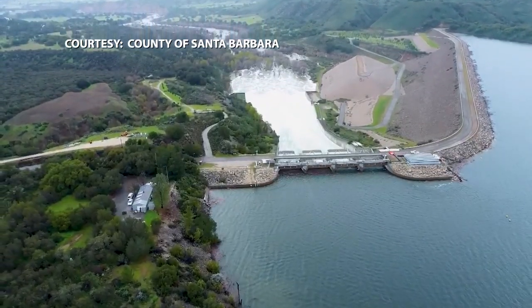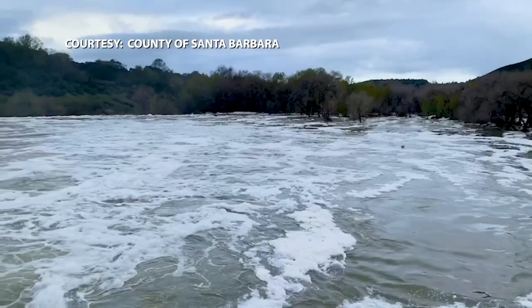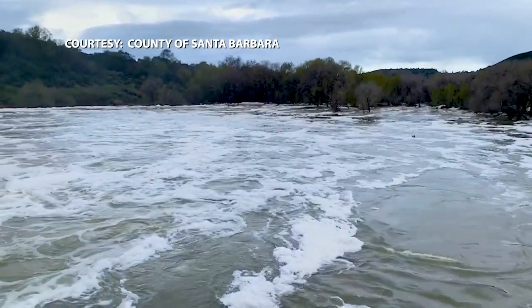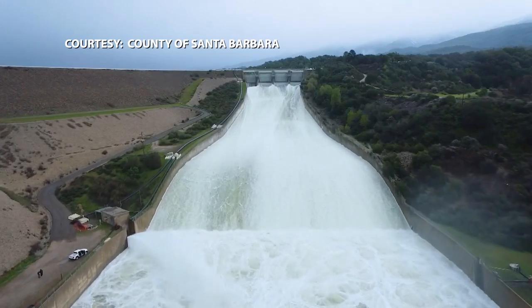Although we have more than enough water now, Young stresses the importance of continued conservation. The last time before last year that Cachuma spilled was 2011, and almost immediately we went to the worst drought we've ever had. In Santa Barbara, Juliette Lamar, KSBY News.